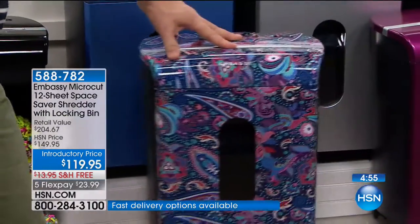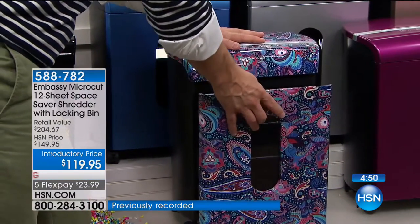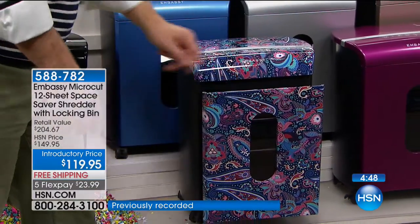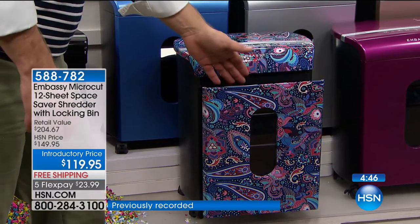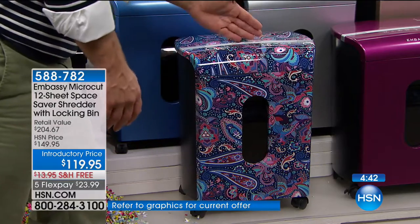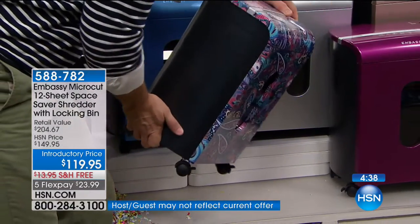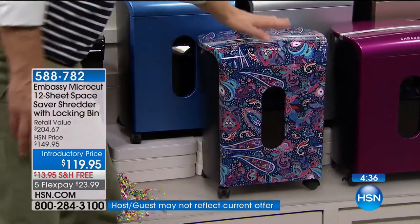On casters, which is great, fun, big peekaboo window, pull out bin, and you talk about space saving. So I like to leave the drawer open. Then it's my waste bin in my home office, in the dormitory. When I need to shred, I can just close it, and now it's good to go. But remember, this bin locks. It's not gonna slip or slide out. That was a request from actually one of our buyers.